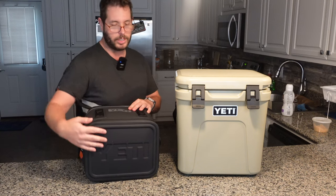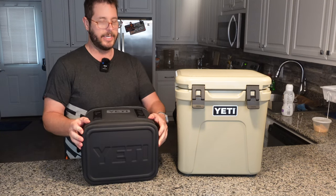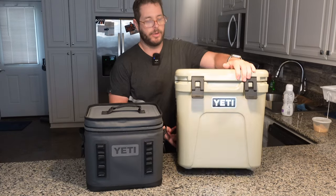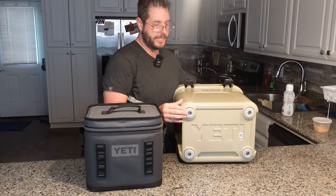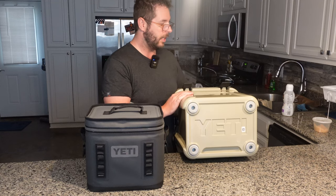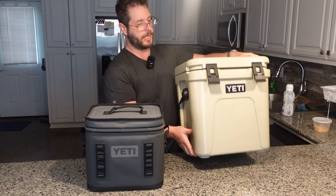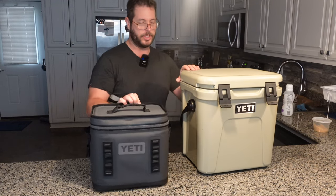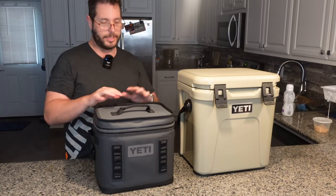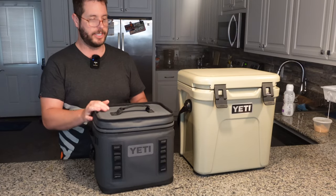On the Hopper Flip 12, the entire bottom has this rubberized coating. It works pretty good. The Roadie 24 just has four rubberized feet, which also works very well. So they both have anti-slip options on the bottom, which is definitely a must-have. That's it for the outside of the coolers. Let's compare the inside of the coolers and the functionality.